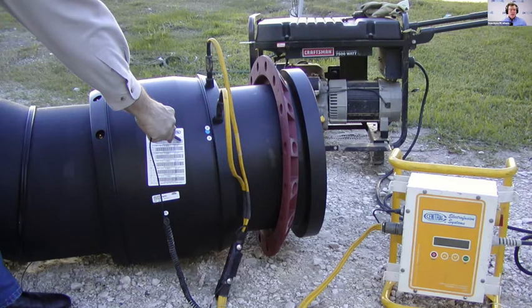On the smaller ones, it's a single electrofusion. On the bigger ones, it's two separate electrofusions. And he's got what's known as a mechanical joint adapter prepared to connect up. Excuse me, that's a flange.